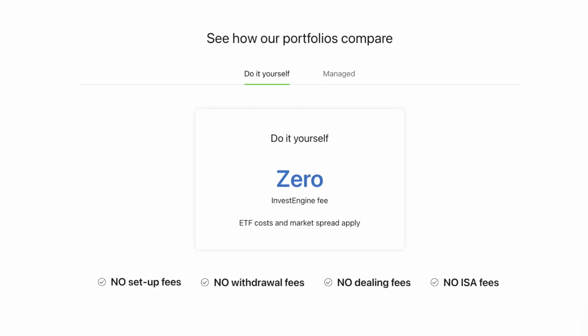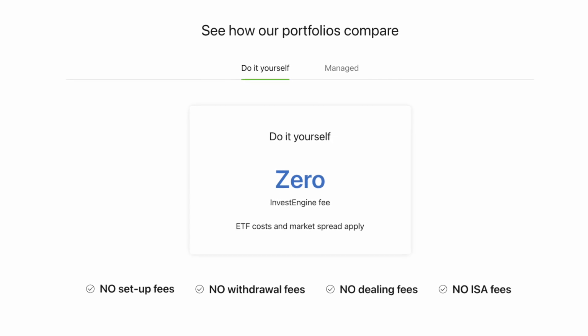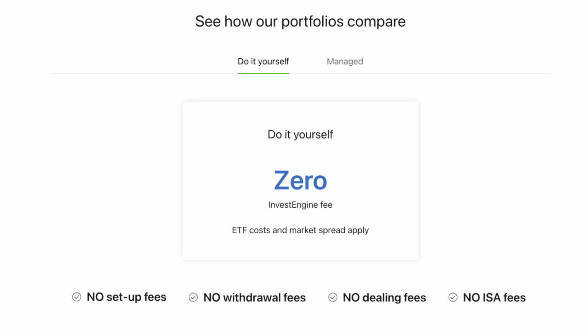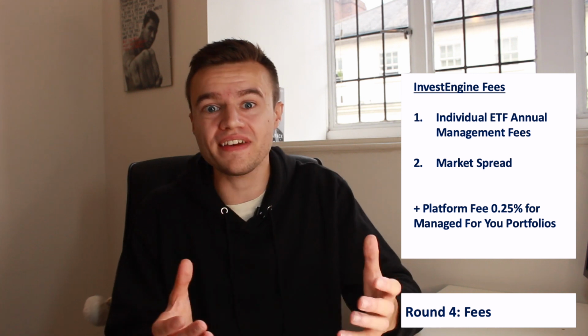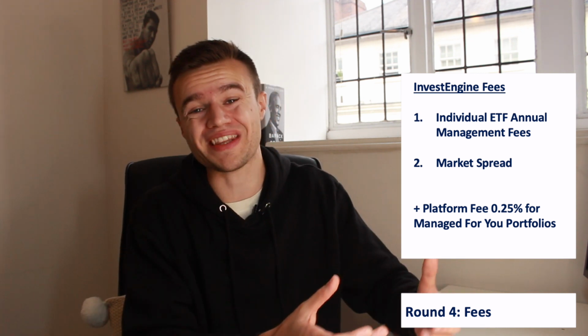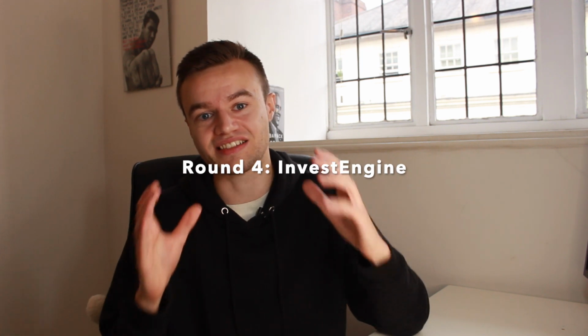And the only fees you pay with the DIY portfolio option is the ETF ongoing management fees, which you'd pay regardless of which platform you use, and of course as well the market spread fees. And this means through InvestEngine's DIY portfolio option, you can actually buy a number of Vanguard ETFs for cheaper fees than you would have to pay if you bought them through Vanguard's own platform, and that's a real killer blow. So I think because of that, InvestEngine wins this round hands down.